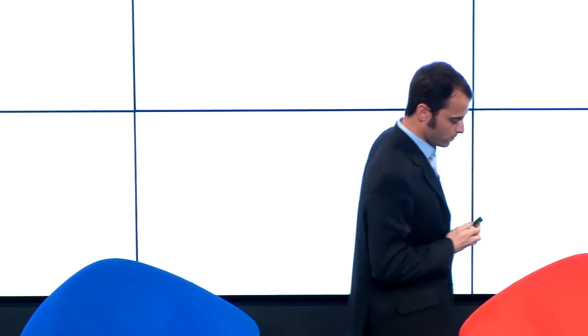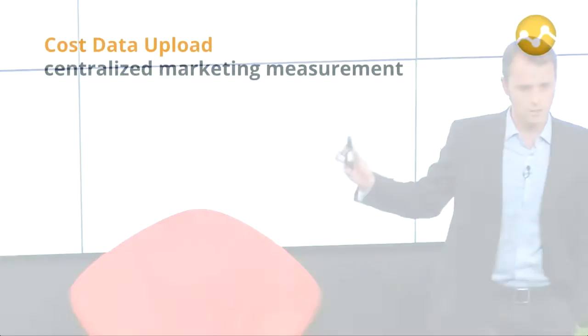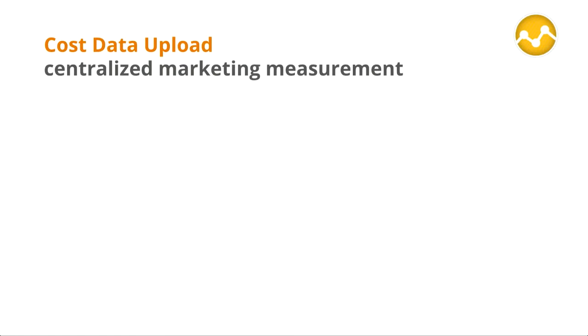Cost data upload. Maybe this is, I think, probably the most important thing that you will hear today. Maybe not today, maybe in the last 5 minutes. Cost data upload, what it enables us is, in the same way that we can upload more data about a product, we can upload more data about a campaign.